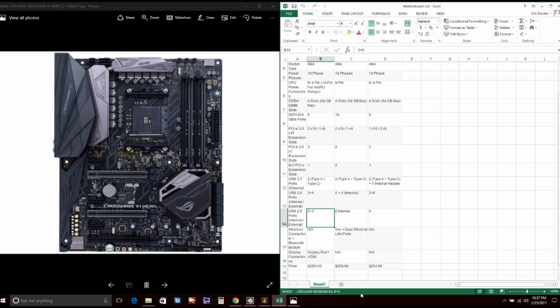USB 2.0 ports, you have 3 plus 3, so it looks like 3 internal, 3 external for the MSI, 2 internal for the ASRock, and 0 for the Asus. Looks like they're trying to phase that out, which I can totally understand.